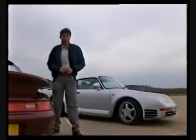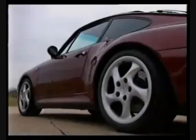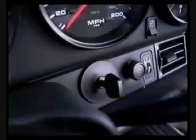Now, this 959 is privately owned, and I'm not allowed to even scuff the rubber on its tyres. But with this 911 having all this 4-wheel drive technology added and its ABD traction gizmo, someone's got to put it to the test.